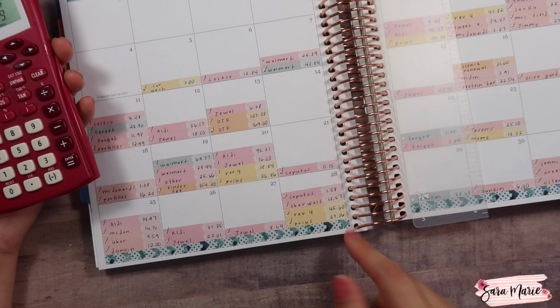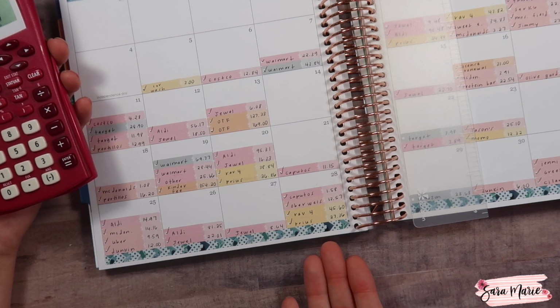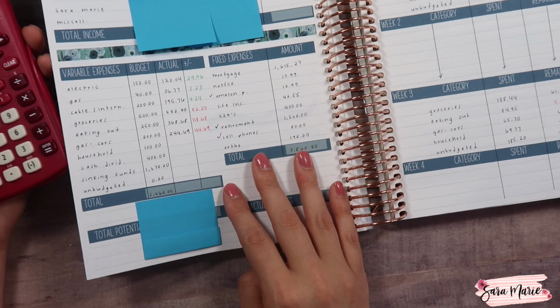And obviously we feel it more with Jason's car. Jason has a bigger car. The gas tank's a lot bigger. So when he fills up and it's close to $50, that's a lot. Normally his would be under 30. So just crazy.